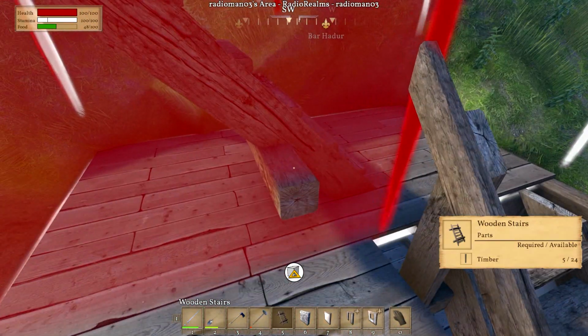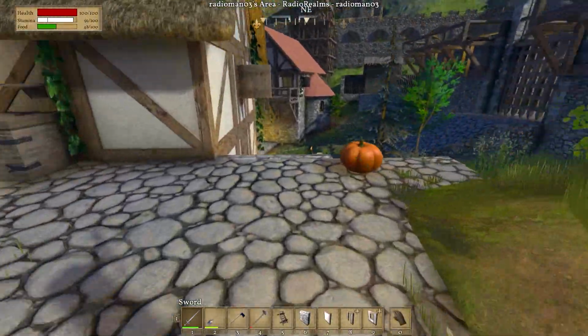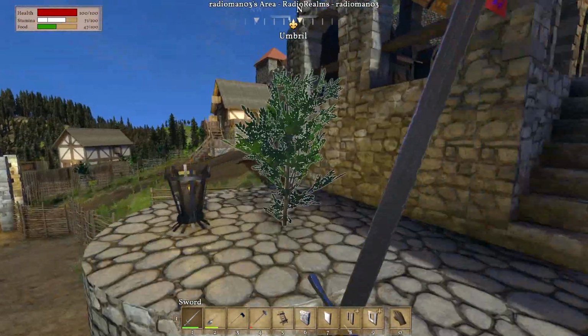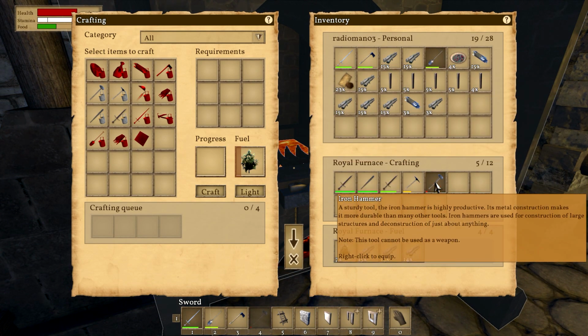Well, you know what we need to do. Ladies and gentlemen, we need to go to the Royal Forge. Yes, we do. Our hammer is just about done being a hammer. Ah, gotcha, stick. Gotcha. Alright, let's go on in here. This is the stuff I picked up off Barbarians today. This is my pick. I wore it down. Getting stoned today.